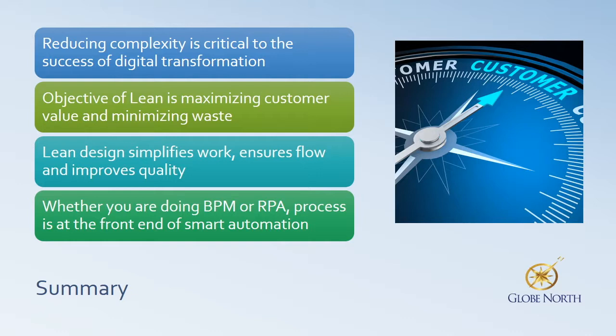The objective of lean is maximizing customer value and minimizing waste. And lean design simplifies the work that we do, ensuring it continuously flows, and improving the output of quality value to our customers each and every time. Whether we're using tools like business process management or robotic process automation or in concert together, there's no question process is at the front end of smart automation.